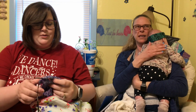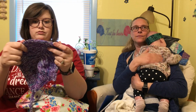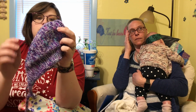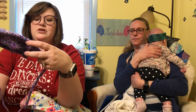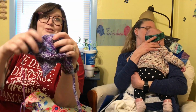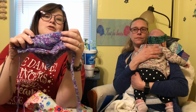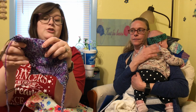Oh, and I'm in the middle of a row because that's what happens. This is another Tin Can Knits Beloved Bonnet, which I messed up again. That's okay. This one is going to Leah, which is Olivia's best friend that she doesn't know yet. They've met. They went to the farmer's market last week.